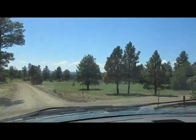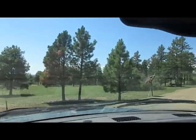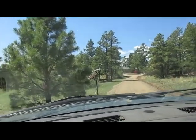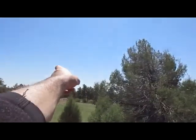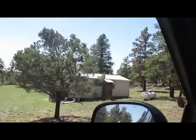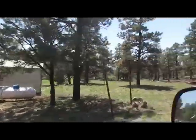Okay, we're pulling into 70 acres with a cabin and a house. You see, you have some nice meadow that goes all the way back to, you can see all the way back to Fisher's Peak. There's a little cabin, power and everything to it. I believe there's phone here. There's a water well supplying water to the property.